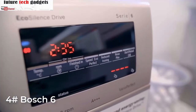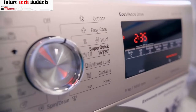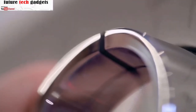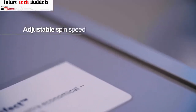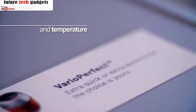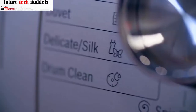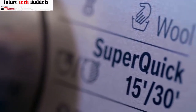This particular model is equipped with a variety of programs and numerous options, ensuring perfectly clean wash results by creating unique mechanical actions pertaining to each wash cycle. Even though each wash program is uniquely designed for best results, you are able to adjust the temperature and the spin speed if you desire to do so. The programs include cottons, woolens, sports, and even a 15-minute quick wash.